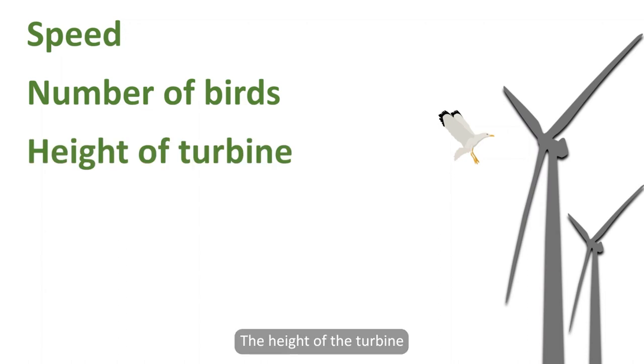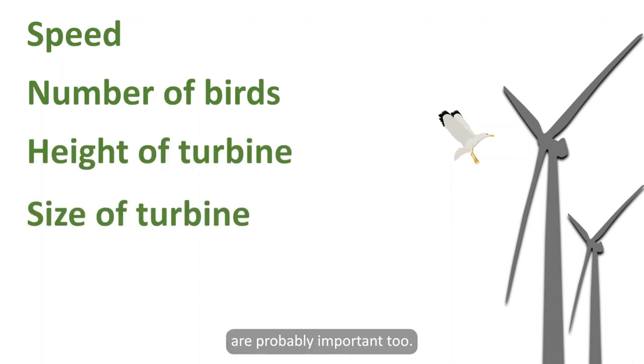The height of the turbine and the size of the turbine are probably important too. If the turbine is at the same height that birds fly, then the number of collisions will be more than if the turbine is lower or higher. A bigger turbine will also have more collisions than a smaller turbine, because birds can avoid small turbines a lot easier.